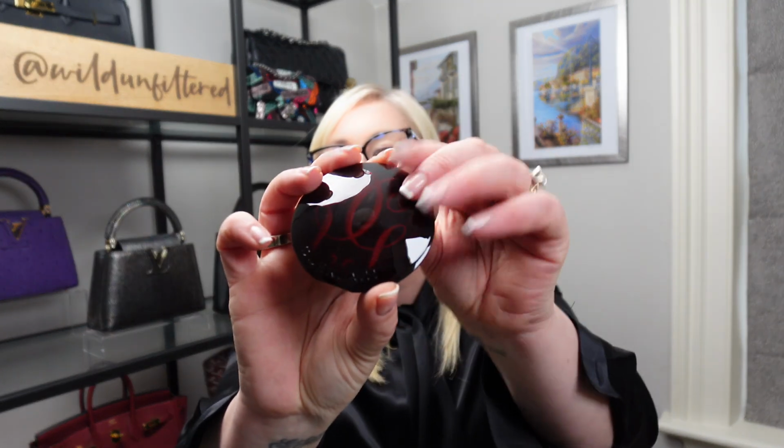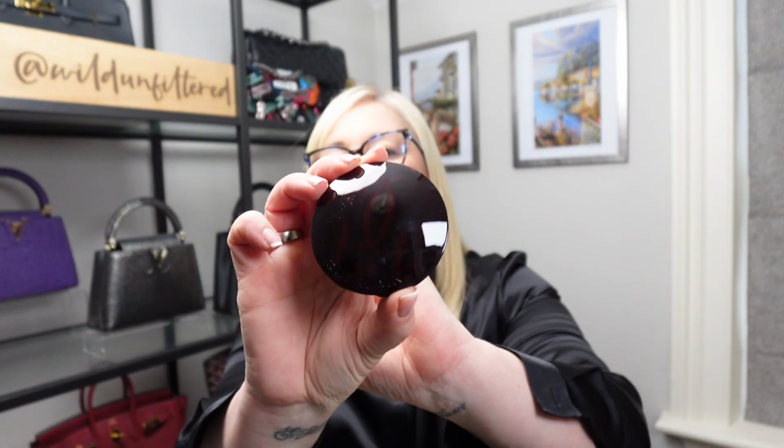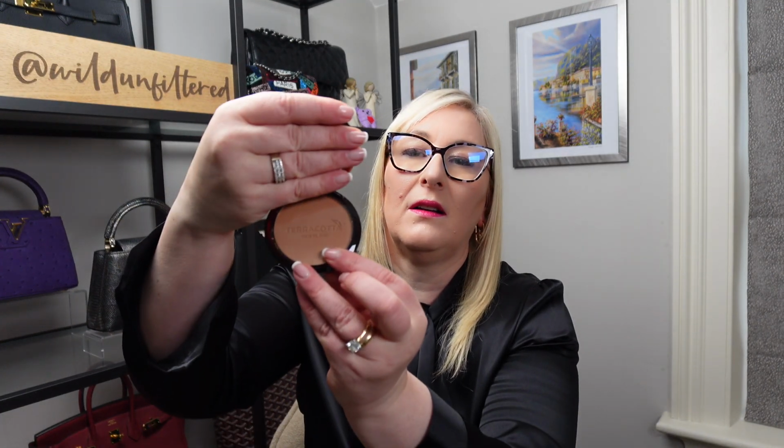I don't know if that is showing up or not in my lights, but it is a bronzer from Guerlain. You can see there. So it's a terracotta bronzer by Guerlain. So bless him. Honestly, I was just so blown away, because he didn't need to do that, but I'm very, very appreciative. So thank you, James, honestly.